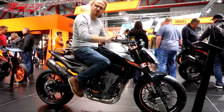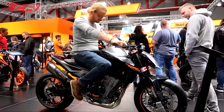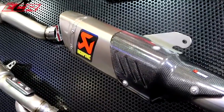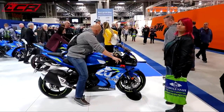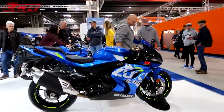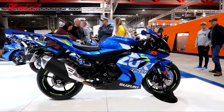790 Duke. Small, yeah. It's only a parallel twin. But yeah, I like that new colour. I like the black around the front bit. It looks nice, doesn't it? The new one. And it's now got braided lines as well.